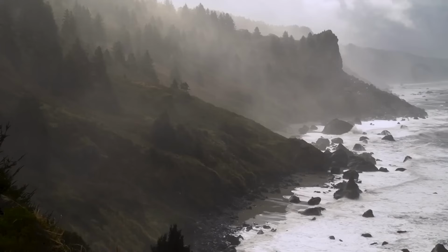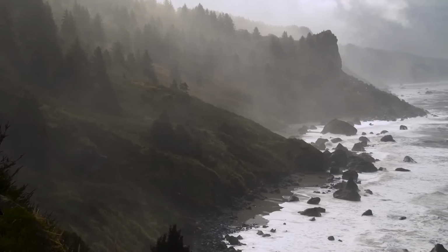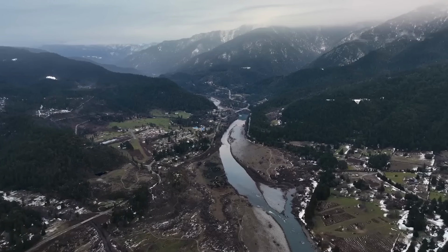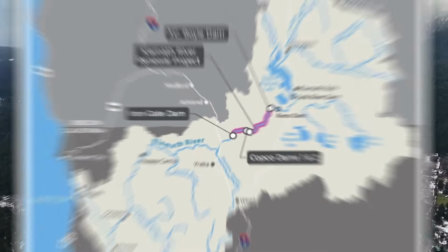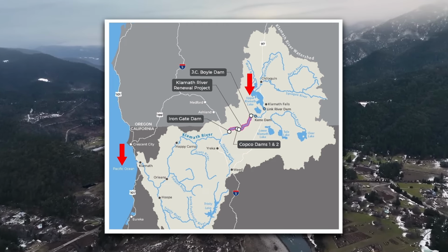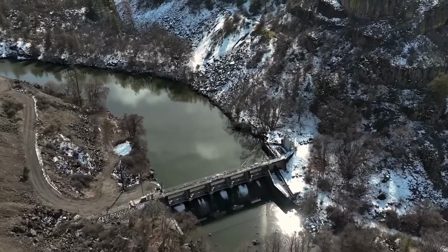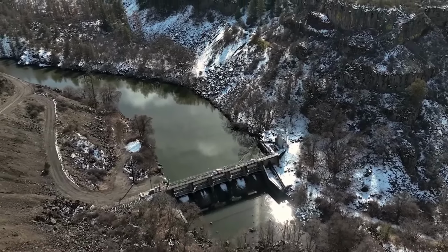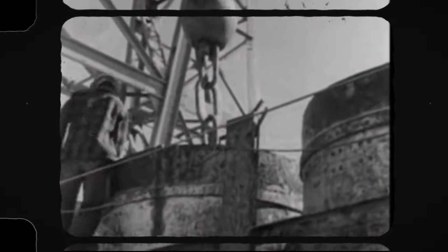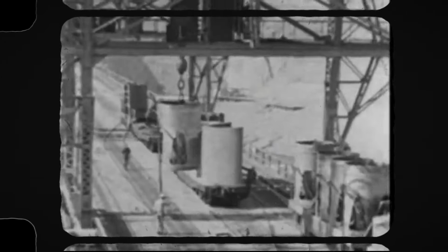In the early 20th century, the Klamath River flowed wild and free for approximately 257 miles, 414 kilometers. From Upper Klamath Lake, southern Oregon, to eventually reaching the Pacific Ocean near the town of Klamath in Northern California. But progress, as it often did, had other plans. As local communities and industries expanded, particularly after World War I, a steady energy supply was necessary to support the economic growth of the region.